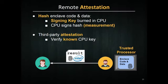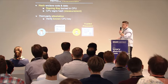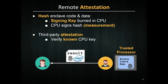And the final aspect that we have with trusted execution is that we can create what we call hardware roots of trust. Effectively, you can create some form of trusted notion in an untrusted environment. The way that this works is typically what you'll do is perform a hash over your enclave code and data, sign it using a key that's physically burnt into the CPU. This gives you a measurement, which tells you two things. One, the exact code and data that was loaded into the enclave, and two, whether or not the enclave is genuine trusted hardware.